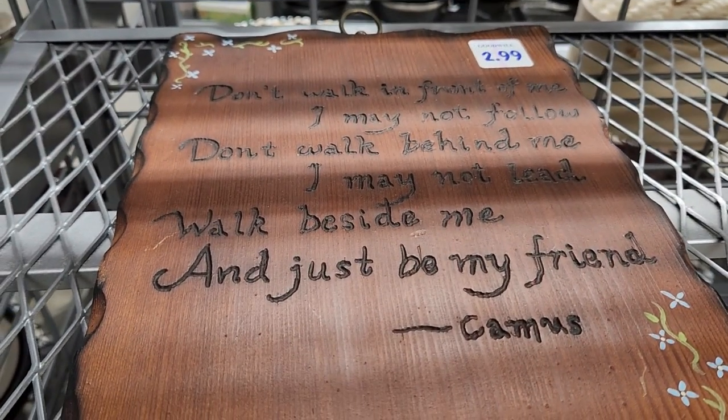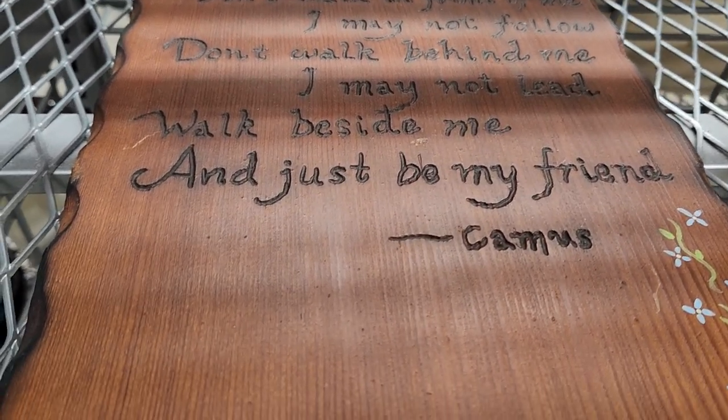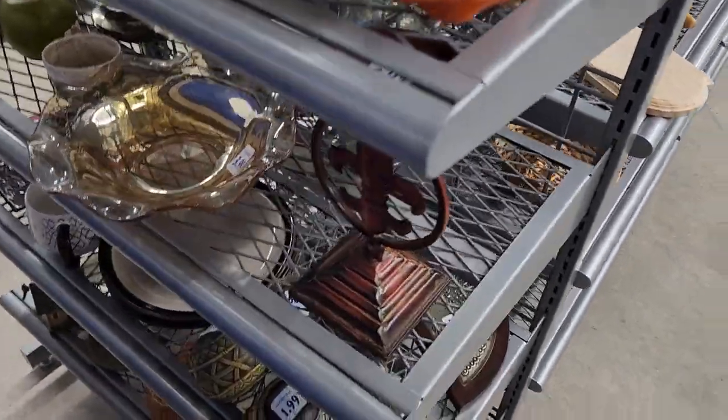Don't walk in front of me, I may not follow. Don't walk behind me, I may not lead. Walk beside me and just be my friend. That's pretty. Did she learn to read? I'm learning how to read, yes. Am I doing okay?